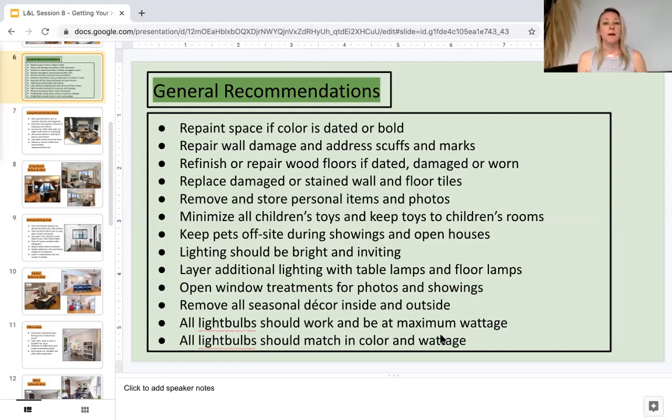Then we're going to talk about removing personal items, and this is not just photographs, but anything that has a monogram or any sports affiliation, anything that has religious idols throughout the home. You want to neutralize all of that and really take it out of the space, because buyers need to be able to see themselves living in your home.